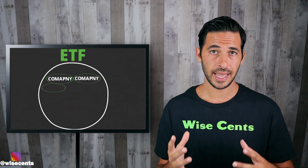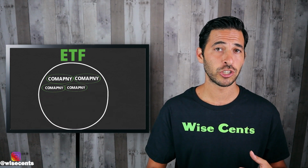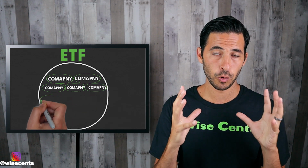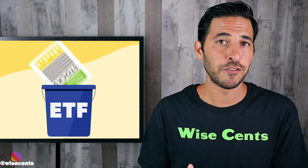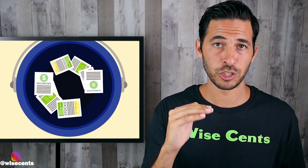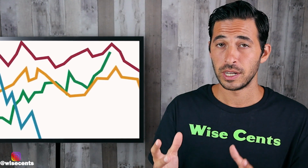What this means is an ETF could have a dozen, 100, 500, or 1,000 different companies all collectively in one group, packaged up at one price. The benefit of an ETF is that if you have a bucket of multiple different companies and a few of them are not performing properly and their stock price is going down, it's okay because you have a few hundred other companies that are doing well that'll make up the difference.